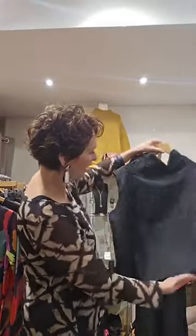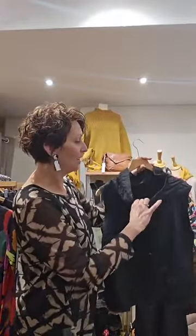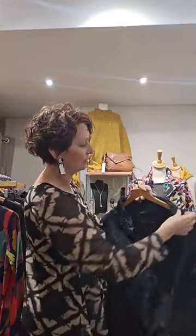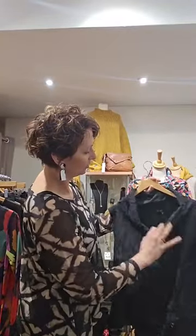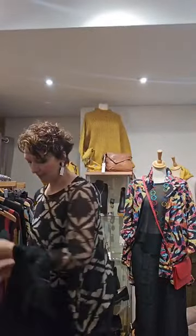You've got darts here. But what's really good fun about this is it's got the wire in the neck, so you can really play around with it. You can fold this over, and then you can use the wire to create some shape. So that's really gorgeous. I will try and slip that on. And that would be another way.